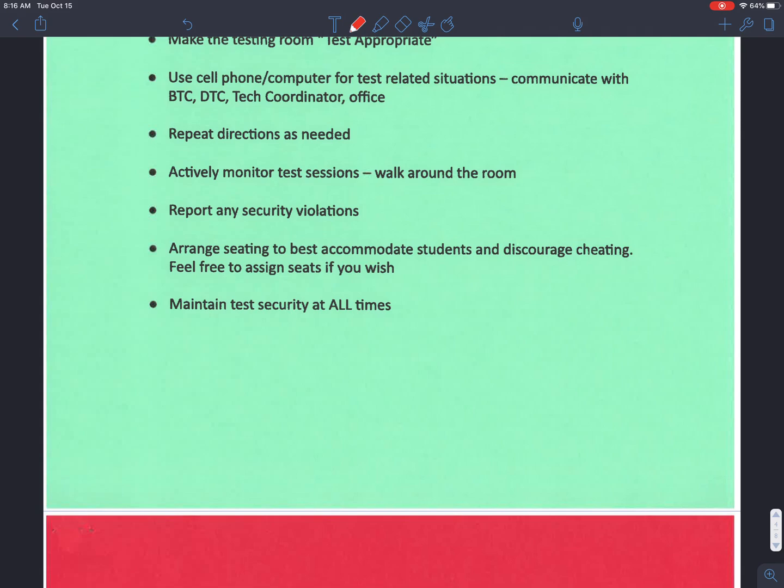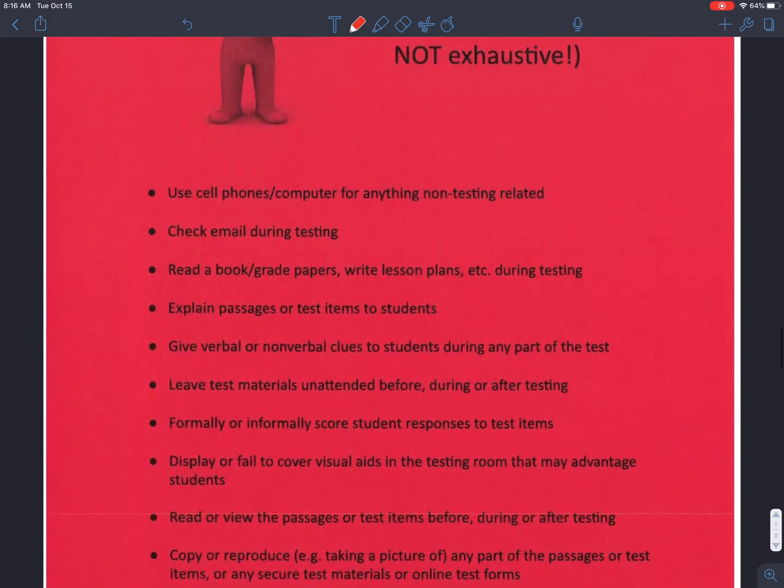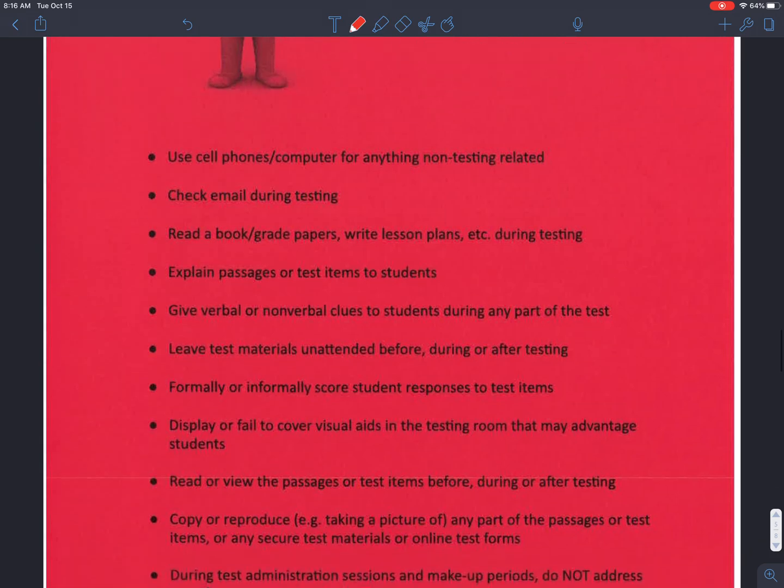Make sure you report any security violations. Testing seating arrangements. Super important that you put the kids in a testing arrangement that does not give them the opportunity to look at each other's screens. You may assign seats if you want to do that. And maintaining test security, even those testing tickets that the students get. Super important that all of that remains secure, so those get turned back in at the end of each testing day.